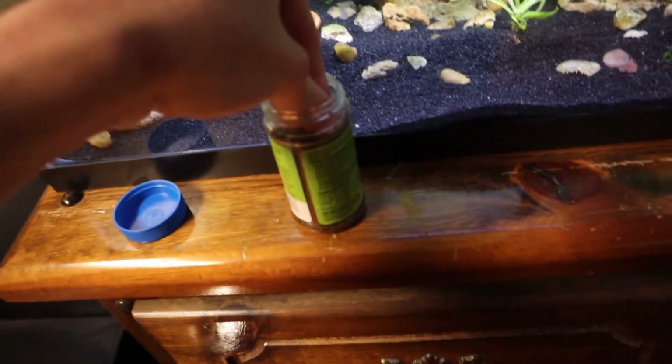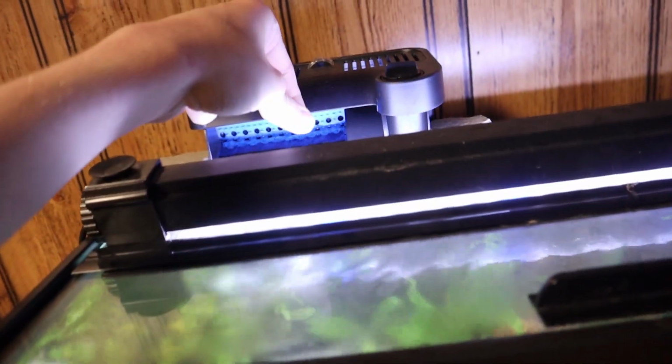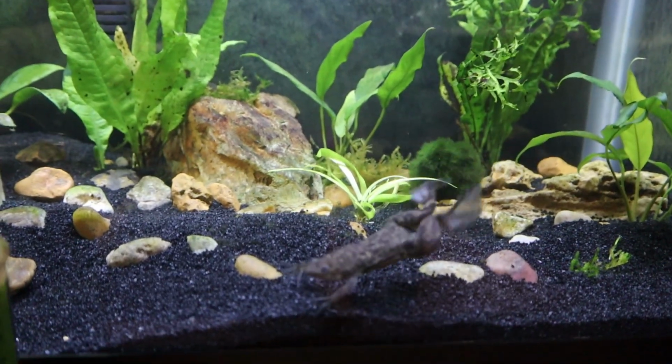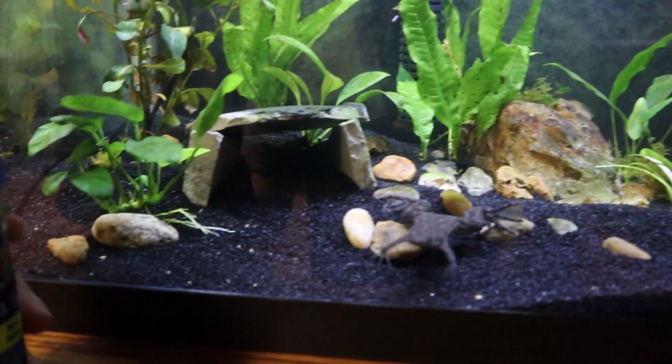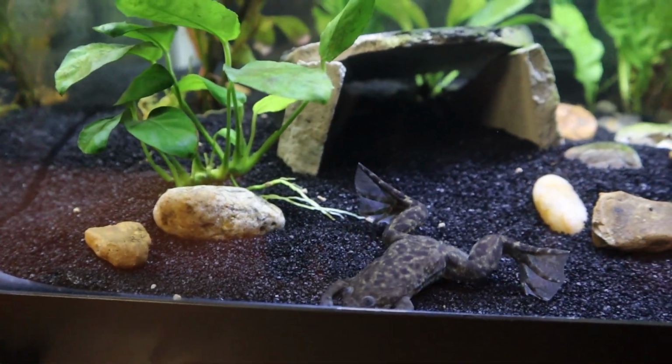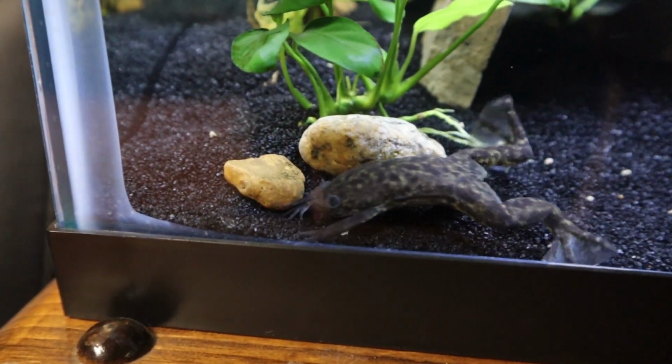But anyway, we are going to grab a pinch of these pellets, and sometimes, like once or twice a week, I do give this guy either a night crawler or frozen bloodworms and brine shrimp, but these little pellets are just his regular diet, and we'll just wait for him to get a couple. Oh, he might have just got some down there. Oh, he definitely got those ones.